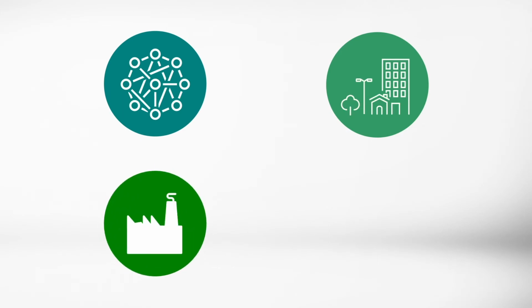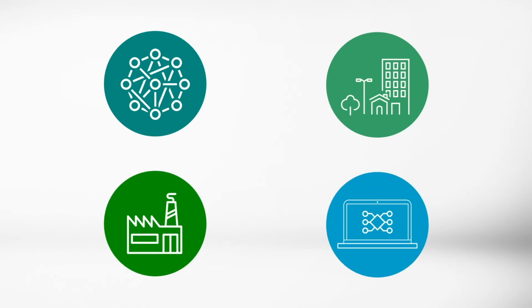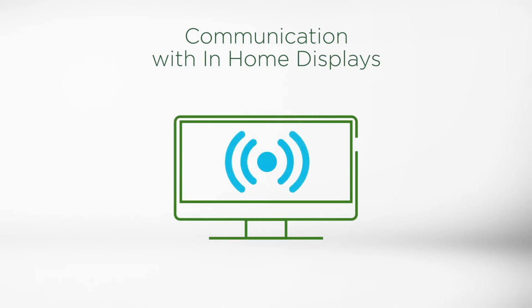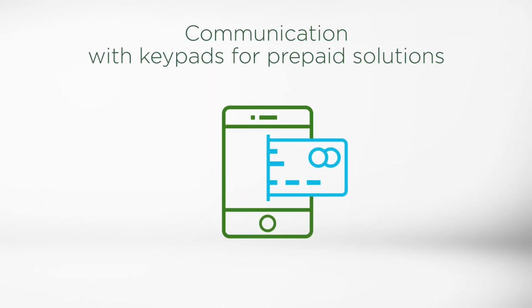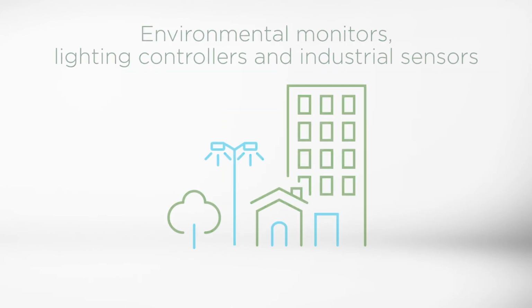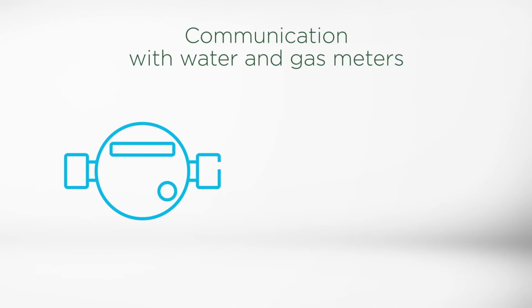Hybrid profile addresses many applications for smart grids, smart cities, and industrial and IoT applications. For example, communication with in-home displays, communication with keypads for prepaid solutions, environmental monitors, lighting controllers, and industrial sensors, communication with water and gas meters.